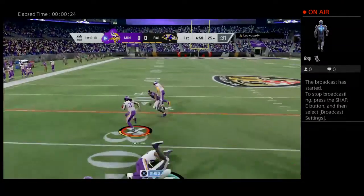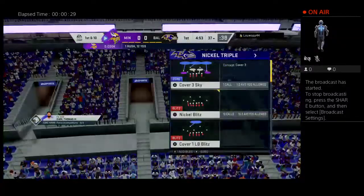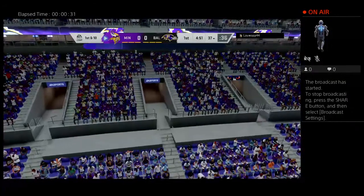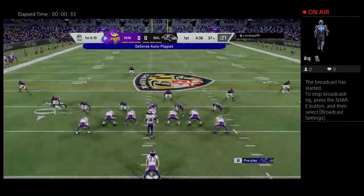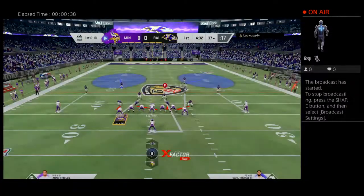Now the first carry for Dalvin Cook. And he's taken down but able to slip across the 35. 12 yards there. First down, Vikings. Line of scrimmage, the 37 on 1st and 10.